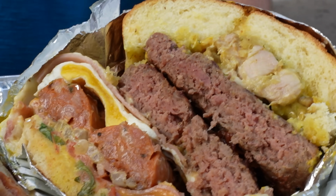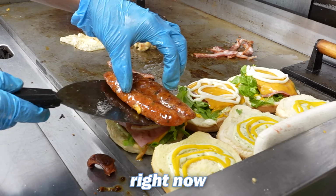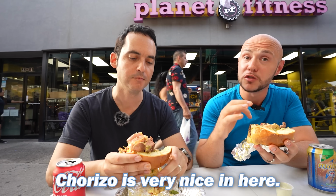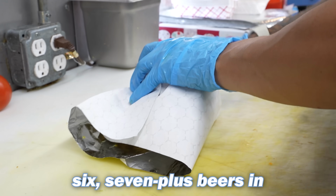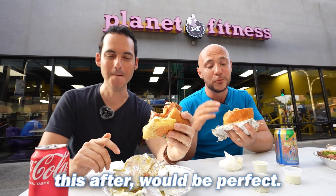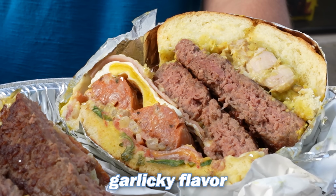I got a big part of the burger there. I would have just enjoyed the burger by itself. It's that good. Cooked about medium rare, medium. I've tried a couple of the meats right now. I think each of them could hold their own. Chorizo's very nice in here. I think that's the one thing that's missing: just about 5, 6, 7 plus beers in, and having this after would be perfect. This is the ultimate, I think, after-drinking food. I just got a nice bite of garlicky flavor in that chorizo.